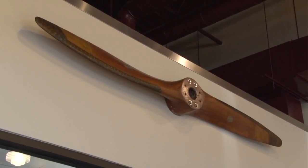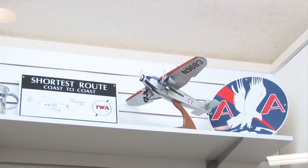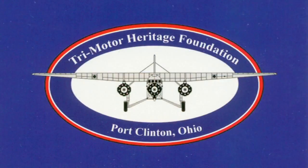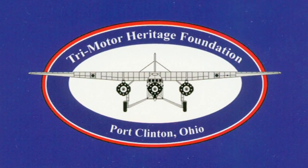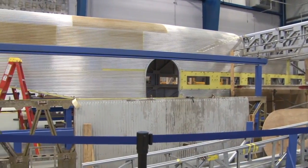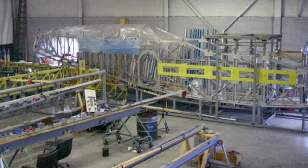Back in the early to mid-90s, the concept of creating a museum is what they wanted to do. Back then they met some similar-minded people who were very passionate about the local history of Port Clinton and the Ford Tri-Motor and what that meant to the area. And that organization is called the Ford Tri-Motor Heritage Foundation. These are some folks that are interested in building and restoring a fully operational 1929 vintage Ford Tri-Motor.